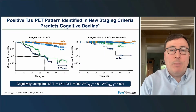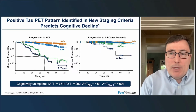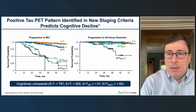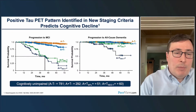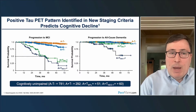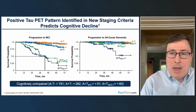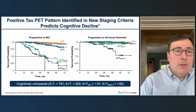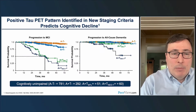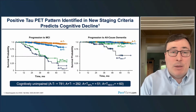And one of the reasons this is very important is there's emerging data that shows that knowing a patient's tau status has very important prognostic implications. So in this study published in 2022 in Nature Medicine, patients without cognitive impairment were evaluated and classified based on their amyloid and tau status measured with PET. So on the left, we have the likelihood of progression to mild cognitive impairment, where patients who were amyloid and tau negative did have the least amount of progression.